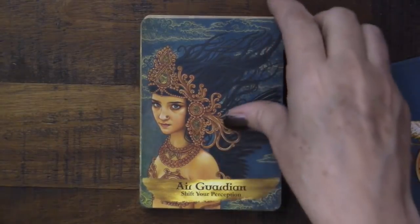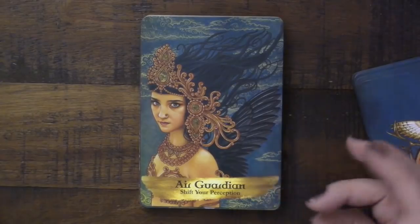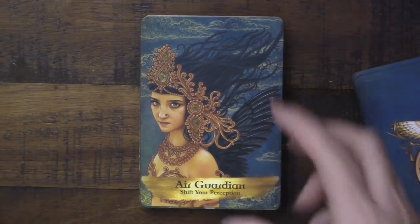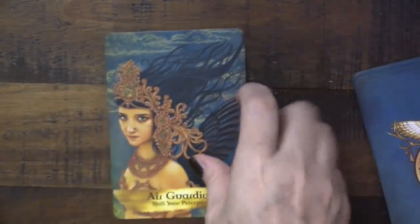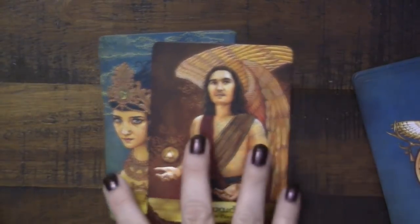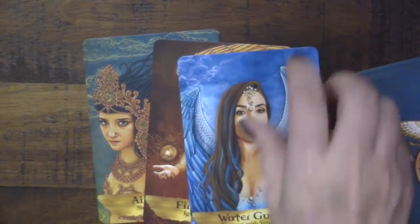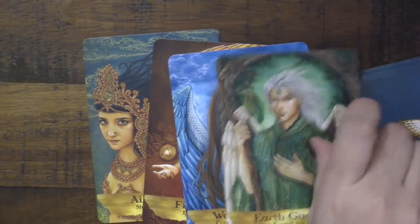They're not in order, because it's alphabetical within its suits, but we do have all of the elements. So let me just go ahead and pull those out here. We have the air, we have the fire, we have water. So I'm just trying to find earth. Here's the earth.